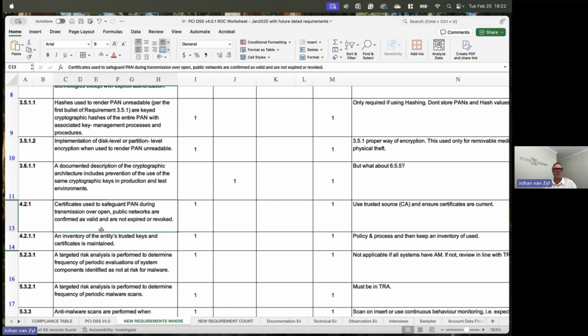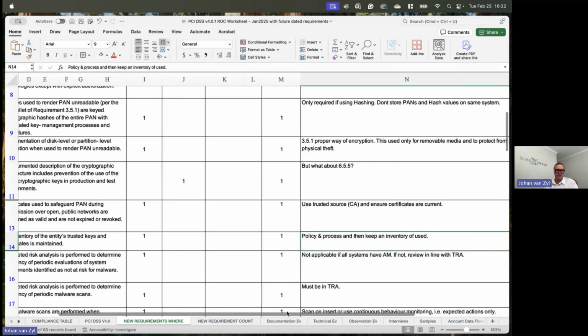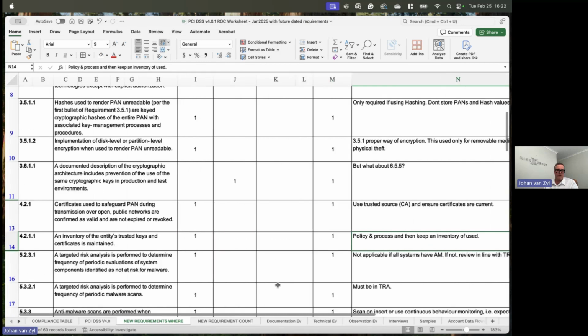The self-signed certificates that companies used to use to avoid that cost of trusted certificates from a CA will no longer suffice. It's got to be confirmable by the receiving entities as well. 4.2.1, maintain an inventory of trusted keys and certificates. So again, update your policy and procedure, and then keep the inventory of all your certificates and trusted keys that you use. So that's a documentation one.